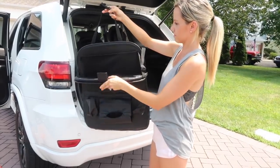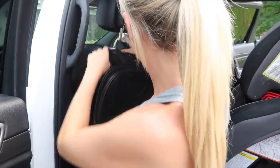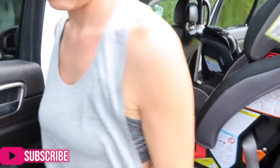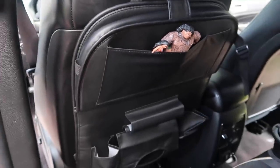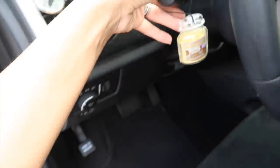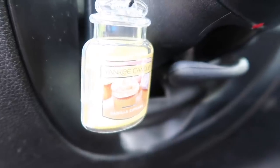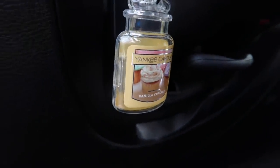Now this little organizer goes on the back seat of the front seat, as you can see here. This is also from Lots of Style. Right now I'm only using one, and that's because Carter is in the middle seat, so he can't have his own. So I'm just putting one over here for now. When Ella is turned around, she will have one on her side as well. And then, of course, just my little Yankee Candle air freshener in vanilla cupcake.